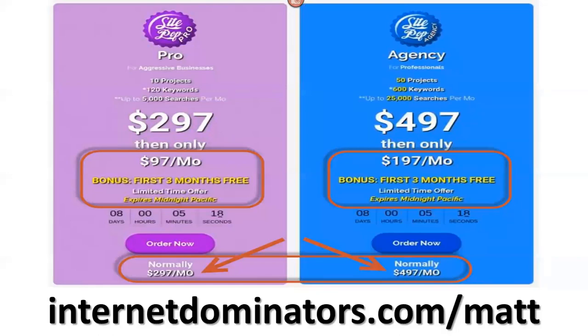And if you guys are going to get in on this, I really would encourage you to take advantage of that 3 months. That will give you enough time to play around with it, get to know it, test it, and actually get results and get somebody paying you for it. Even if you're on the pro level, you could probably get somebody else to go in on that with you and just split the project.